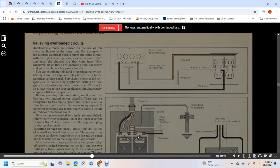Relieving overloaded circuits. Overloaded circuits are caused by using too many appliances on the circuits at the same time. For example, the kitchen electrical outlets may share the same circuit with the lights, the refrigerator, radio, and some of the appliances, with the chances that your fuses will blow whenever all of the units operate simultaneously.